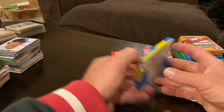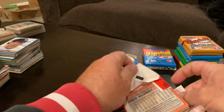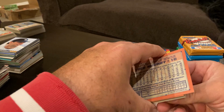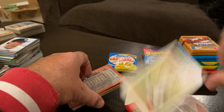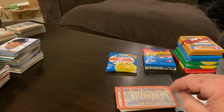Okay, let's start getting some cool stuff. Let's do 91 Topps before we do 89 Topps. Yikes, who took the gum hit here? Robbie Thompson. Yeah, the gum is fused to Robbie.